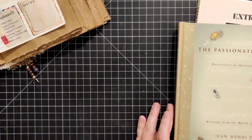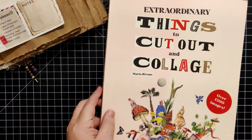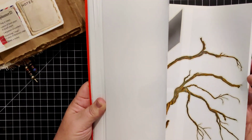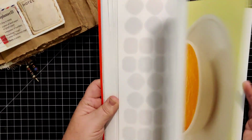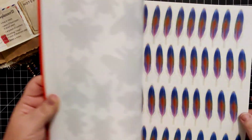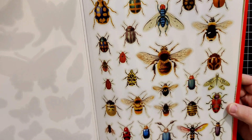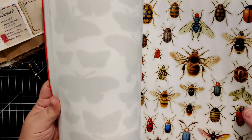A bug or insect. Well, the first thing that came to my mind was this Things to Cut Out and Collage book, which has a lot of great stuff. I honestly don't think I'll ever be able to use everything in here because there's so many cool things. So I do know that I don't want to use a butterfly. I remembered that there were a couple of these pages with just great bugs. I think I want my bug to be my focal point.